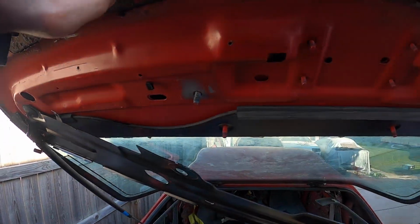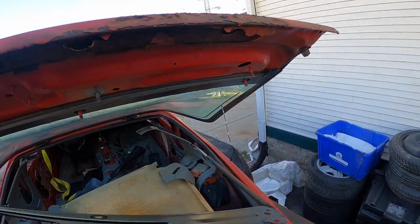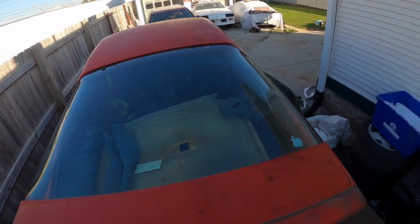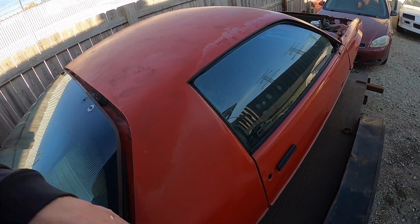Rear hatch, typical rust on the underside. Thing's pretty toast. So this car is basically a car that was just given to me so I could strap it.